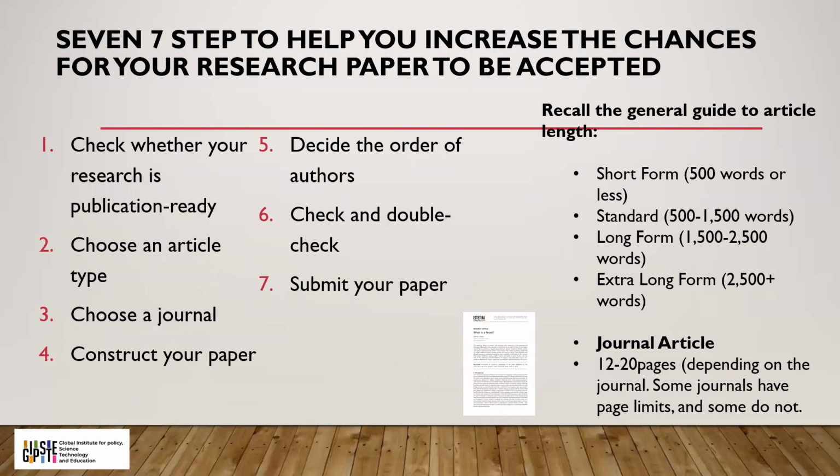So how can you get it right? There are 7 steps to help you increase the chances for your research paper to be accepted by any journal outlet. 1 is check whether your research is publication ready. That is very important. After you have drafted it, the first step is to check whether the document is ready for publication. 2 is to choose an article type.